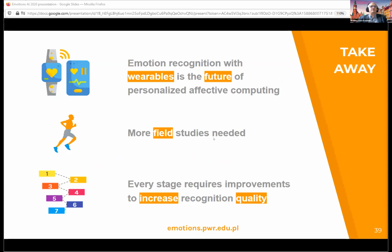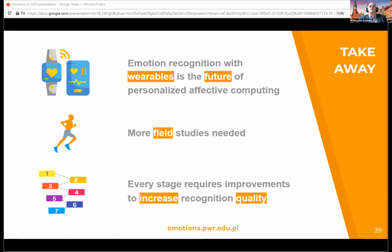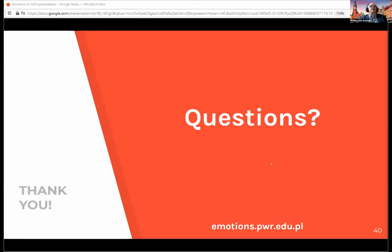So, take-home message. Emotion recognition with wearables is the future of personalized affective computing. That's our message. More field studies are needed, and every stage mentioned by me is space for significant improvement to achieve a better emotion recognition level. Thank you very much.